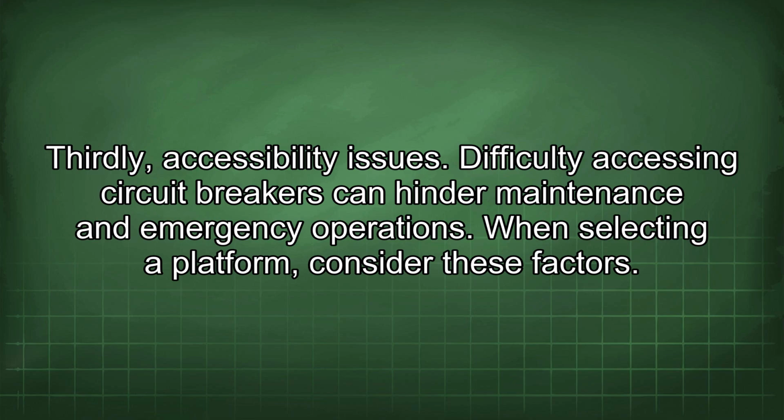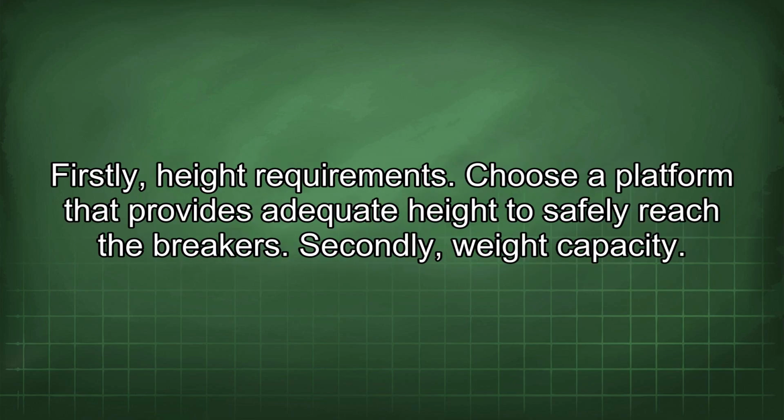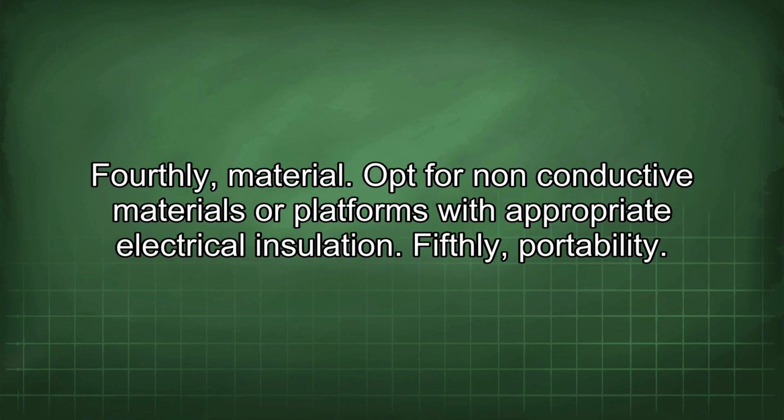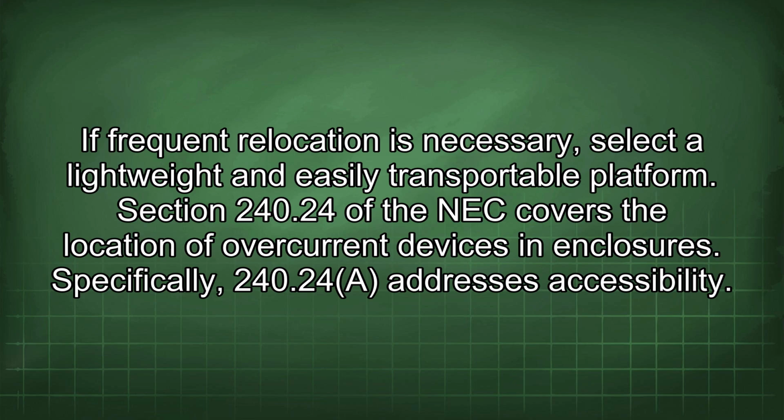When selecting a platform, consider these factors. Firstly, height requirements. Choose a platform that provides adequate height to safely reach the breakers. Secondly, weight capacity. Ensure the platform can support the weight of the worker and any tools or equipment. Thirdly, stability. The platform must be stable and secure to prevent accidents. Fourthly, material. Opt for non-conductive materials or platforms with appropriate electrical insulation. Fifthly, portability. If frequent relocation is necessary, select a lightweight and easily transportable platform.